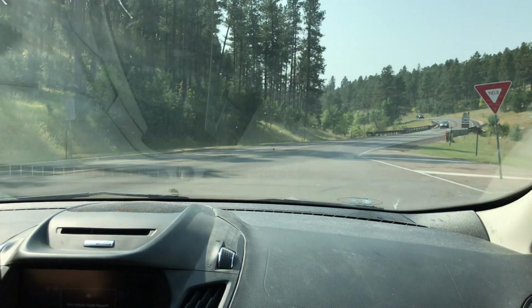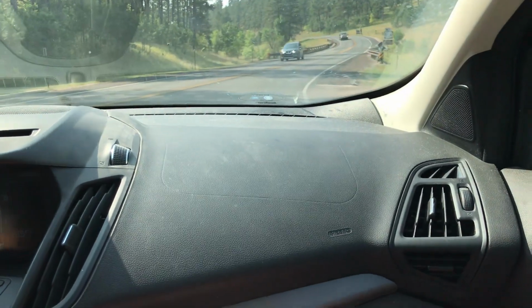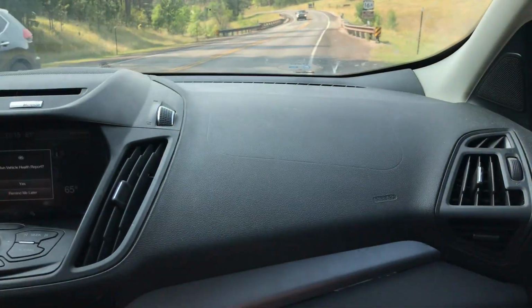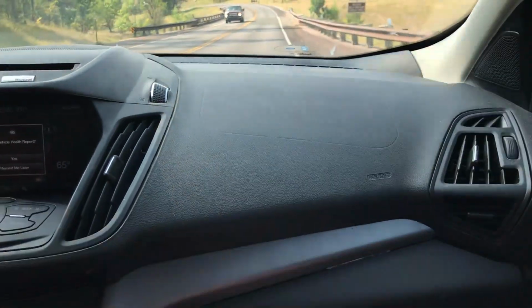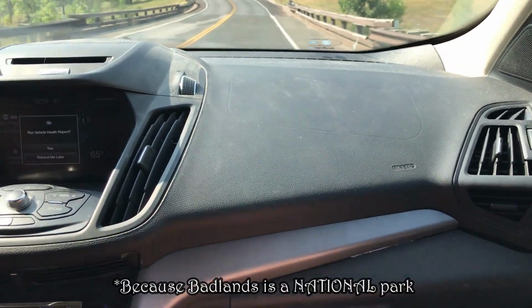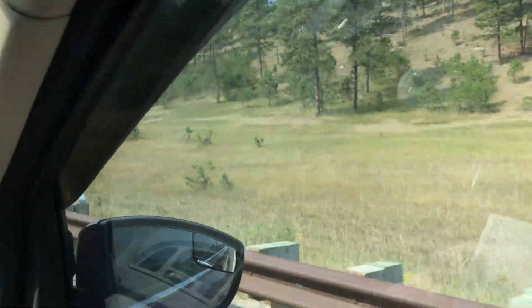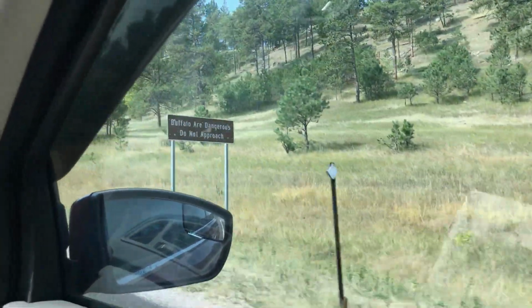Okay, so we just paid our entrance fee. It is $20 for basically an entire week. She said for all South Dakota state parks, but then I asked about the Badlands and she said it was not good for the Badlands, which I'm pretty sure the Badlands are in South Dakota, but I also didn't do a whole lot of research on this trip, so that's probably just shame on me, honestly.